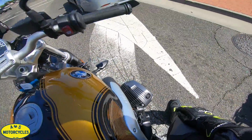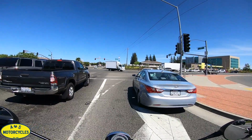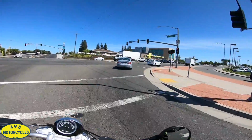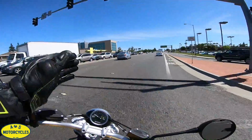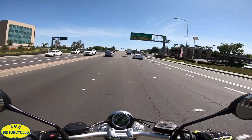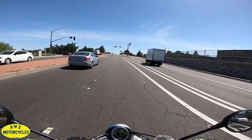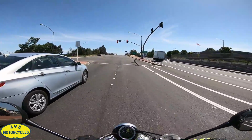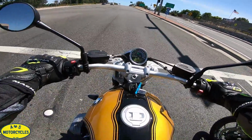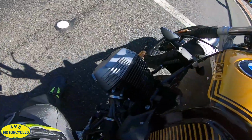I just can't get over that twist when you wrap the throttle a little bit. The whole bike just moves. So rad feeling. And let's test out the brakes a little bit. Not too bad. Nothing major. Dual Brembos, I believe. Yep. Dual Brembos.